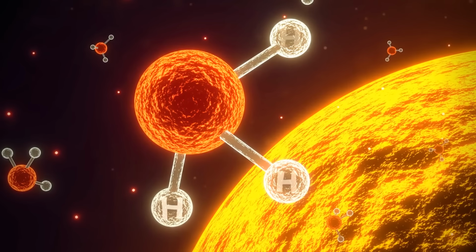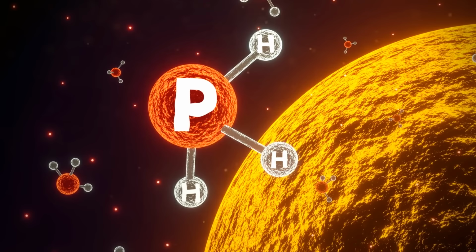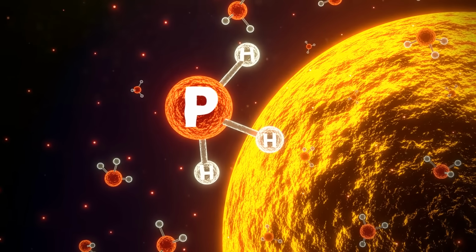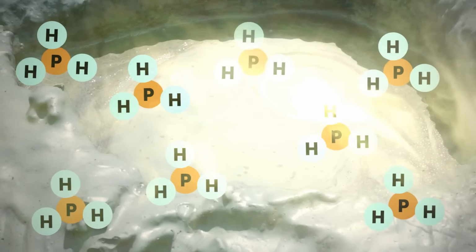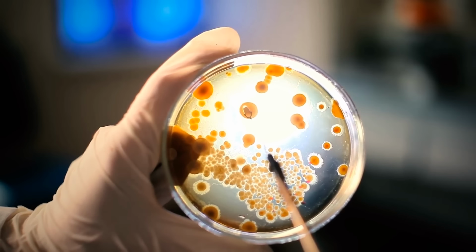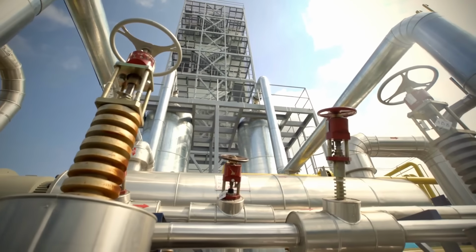Phosphine is made up of three atoms of hydrogen and one atom of phosphorus. This gas is toxic to any terrestrial life form that needs oxygen, including us humans. On our planet, phosphine can be found in places with no or little oxygen, for example, marshes and swamps. The gas is created by complex mixtures of bacteria living there. It can also be produced industrially.